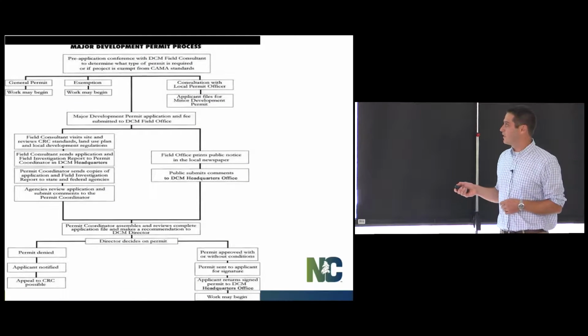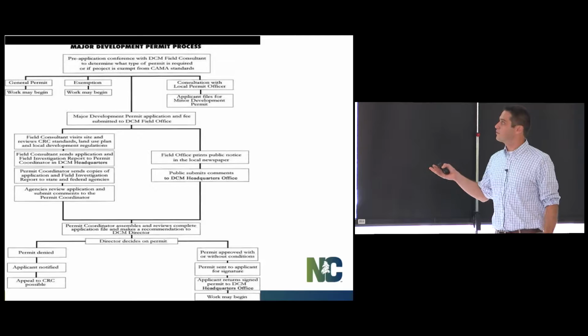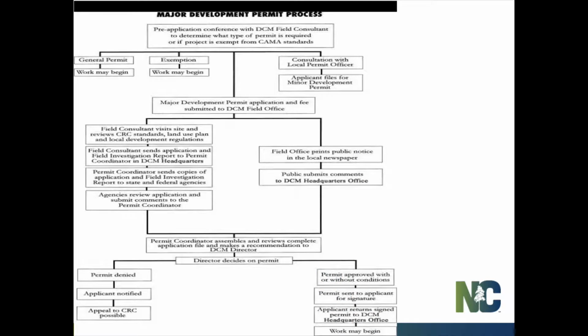So I kind of touched on it before, but here's the process for a major CAMA application. When somebody comes to you about doing a living shoreline, you should contact the local field rep for that area, meet them out on site, and talk about site-specific conditions and anything else specific for that area that needs to be thought about, such as submerged aquatic vegetation, oysters, wetlands that are present, and navigation issues. Once you talk about that and get your application complete, you submit it to the local field rep.